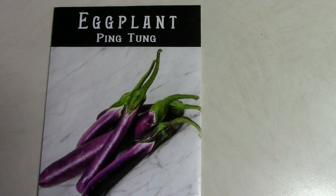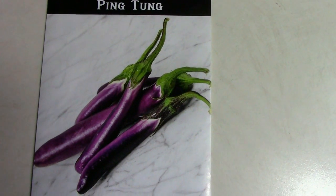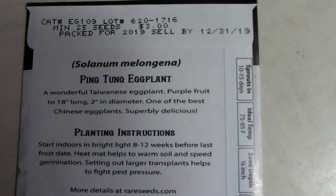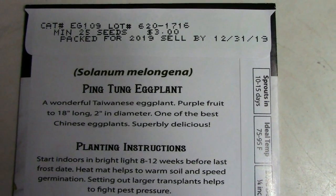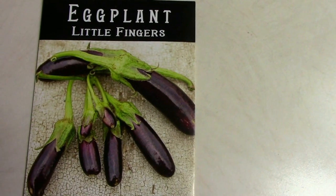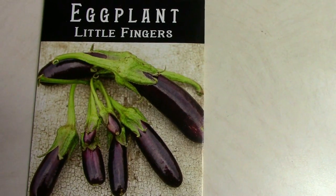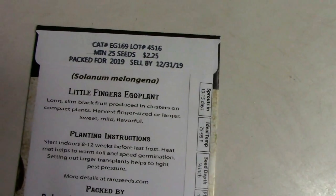A new one I'm going to try this year is Ping Tung. Carrie of Carrie's Gardening Channel mentioned it, and that Pat 1 also mentioned it. I went and checked it out, read the reviews, and it sounds like it might be a good one, so I'm going to give it a chance this year. While I was checking out the Ping Tung, I saw one called Little Fingers. It grows smallish size fruits, and I think I'm going to try that one in a container.